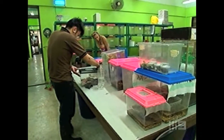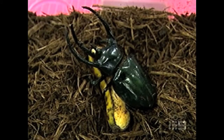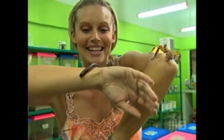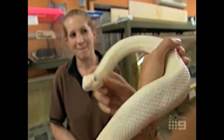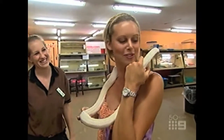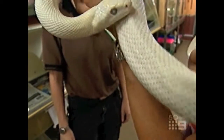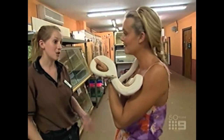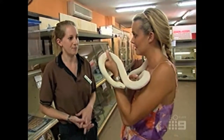Behind-the-scenes programs allow you to get to know some of the creepier crawlies on a first-name basis. This is a little stick insect, and he's quite content crawling up my arm, and so's the millipede. Say hello to the camera, Milky. I love snakes. This is beautiful. Hello. So what kind of experience can people get out of this? Well, a lot of people have never had the opportunity to touch or get up close to a reptile, so it's a really good chance to do that.